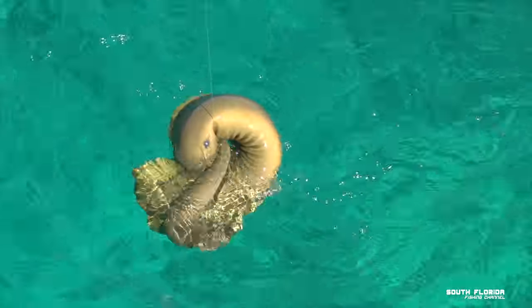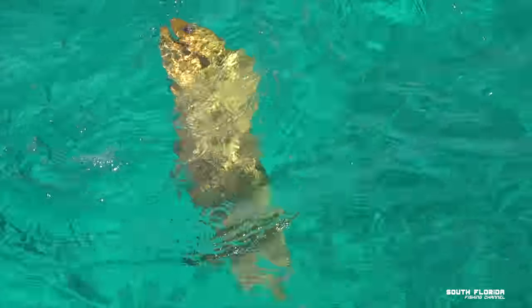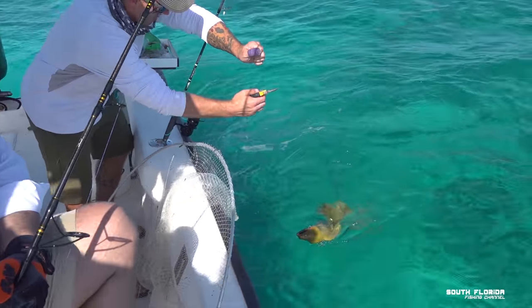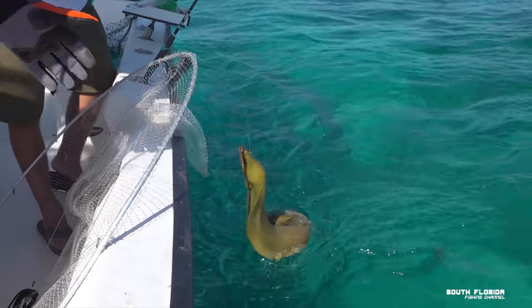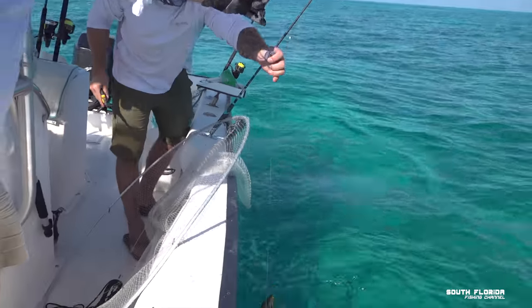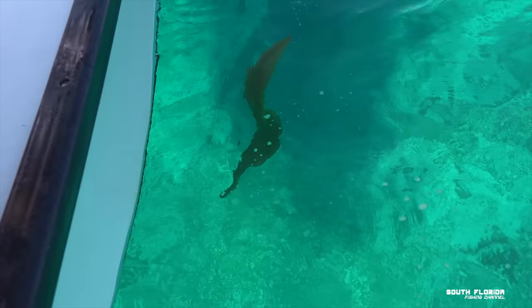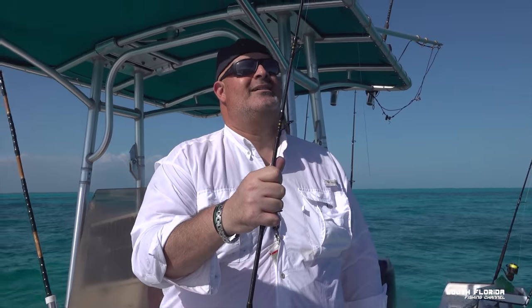Oh, man. How's he hooked? Oh, I got a dehooker. It's longer if you want. They got sharp teeth. Yeah, be careful. Why don't you hold him up for the picture? Yeah. Okay. You want a video of it? Here. He's gonna curl up. There he goes. That's the biggest fish been caught today.